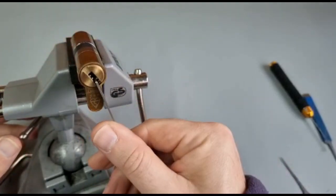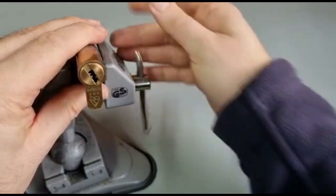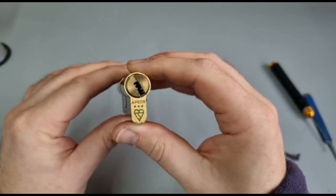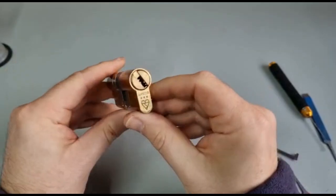As I was saying, this is actually a decent lock. But don't say it's anti-pick when you can pick it. That don't make any sense. Let's rip this thing open and see what she's made of.